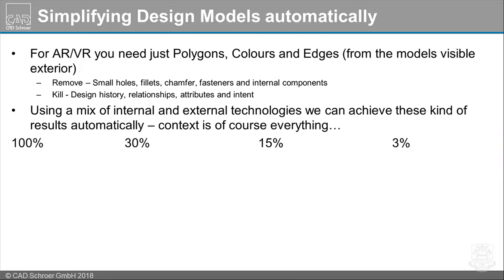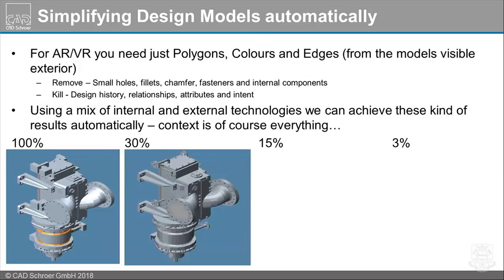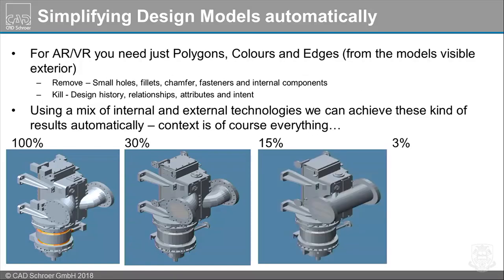So we only want the polygons, edges, and colors from this stuff. So there's a typical 40 megabyte Creo model. There's that after we've spent 3 minutes ripping the insides out of it. The insides have gone, we've closed some bigger holes, we've killed a few bits off, and we've changed the facet in a bit. There's the same thing 3 or 4 more minutes later, depends on your hardware. All the little holes are closed, some of the things are boxed, the little fasteners have gone, and there's a bug where it made that big tube in the middle, but hey.